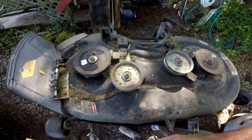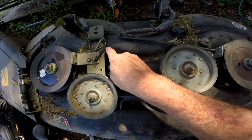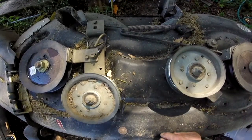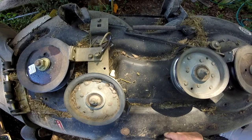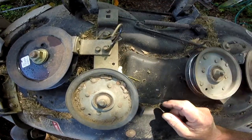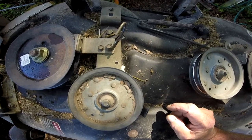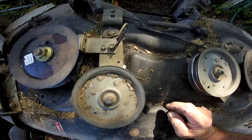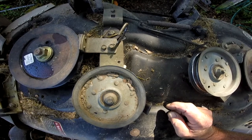Now if we can see right here, I don't know if that groove is supposed to be there or if it has worn in place, but what I'm going to do is try to tighten this first. Let me turn it over and look, see if I can tighten that up. And I think that is the biggest problem.